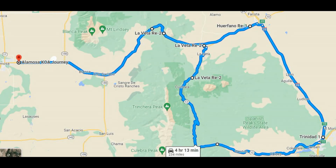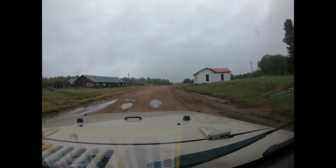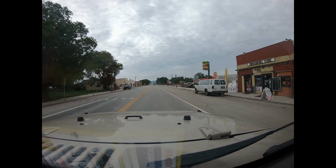Today, Vic and I are going to do a little drive around through some small towns, including Cuchara Village, and drive the Old La Veta Highway or Pass by the old train depot, and whatever else is along the way.